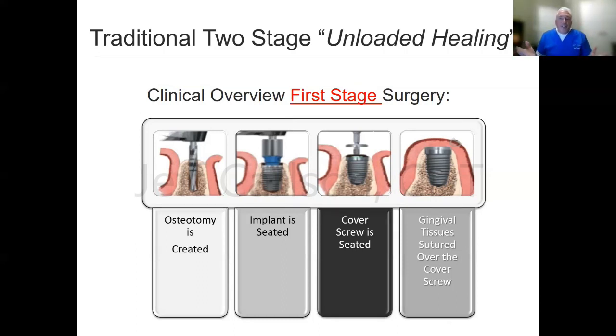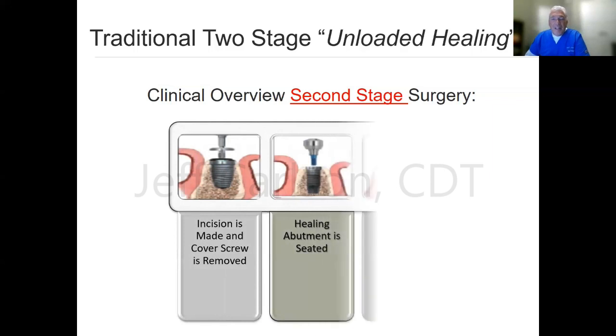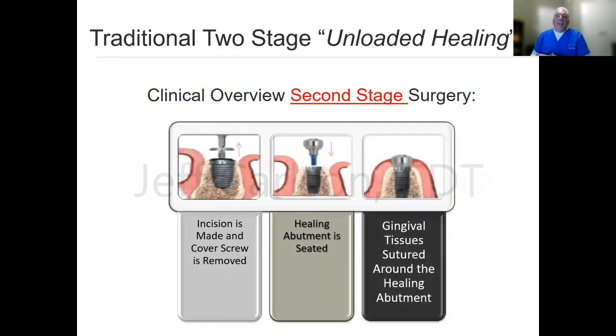In a nutshell, again, this is Implants 101. First stage surgery, they create the osteotomy, seat the implant, and place a cover screw onto the implant like a lid on a jar. Then they suture the tissues over that, and the patient leaves and all they really see are a few sutures. That is the first stage surgery of the two-stage. Then after the implant is integrated, for whatever time is deemed necessary for the particular patient, it's the uncovery, what's referred to as second stage surgery, or uncovery is another common terminology people use.